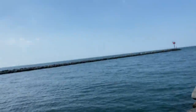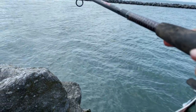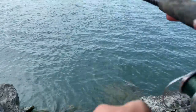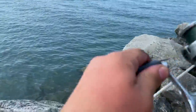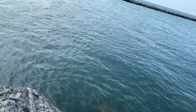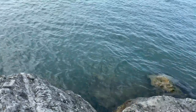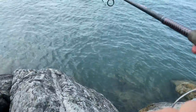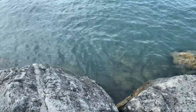Got him. Yep. Nice. Oh, that's a good fish, actually. That's what we needed, just to downsize the bait. Yep. Oh, he's big, dude. Feels like a drum. I could be wrong, though. Not really fighting. Just kind of coming with it. Come on, let's see what's up. Oh, it's a big drum.